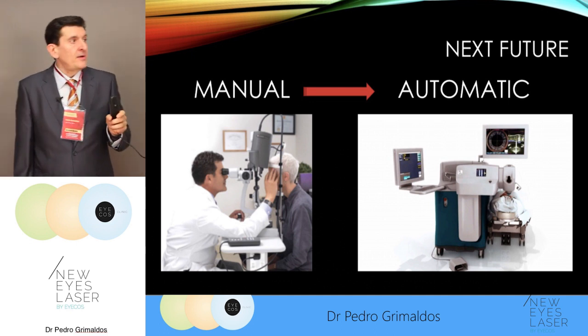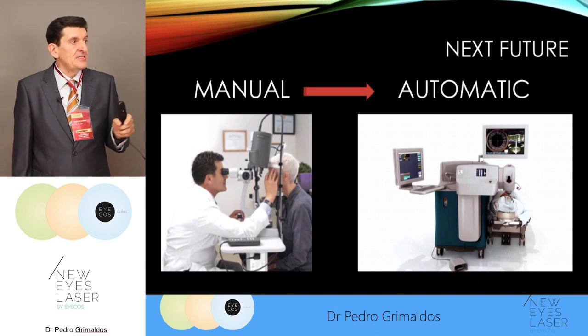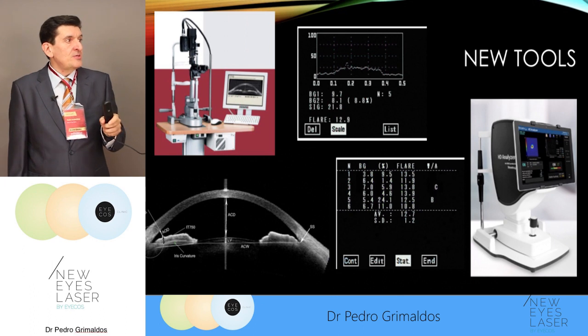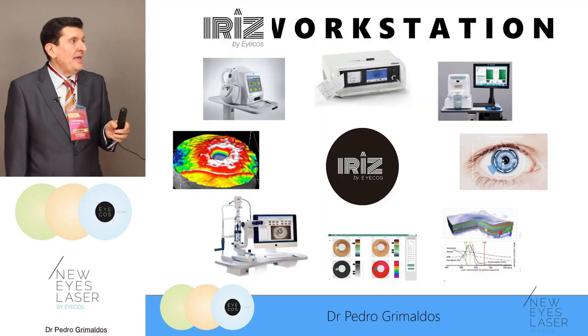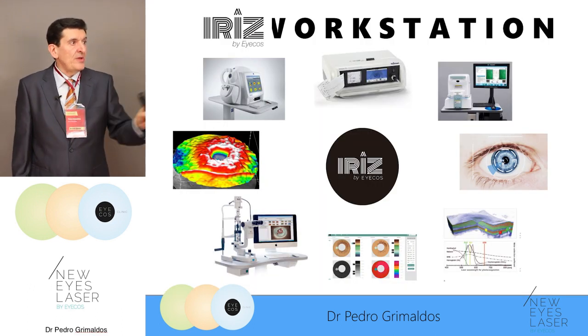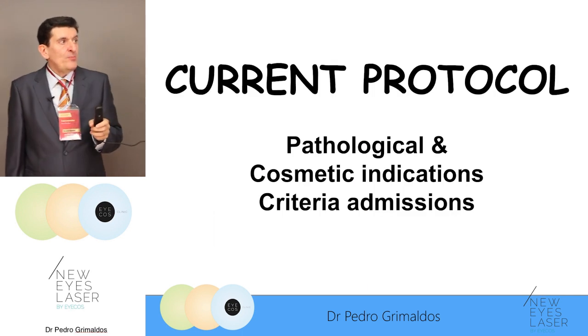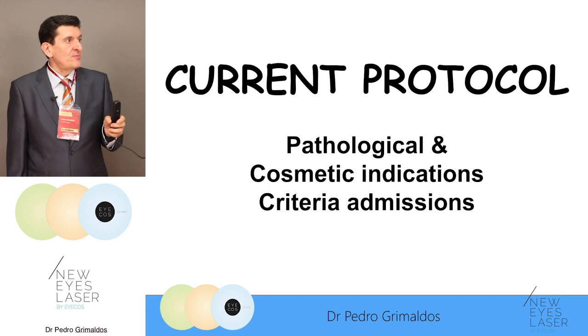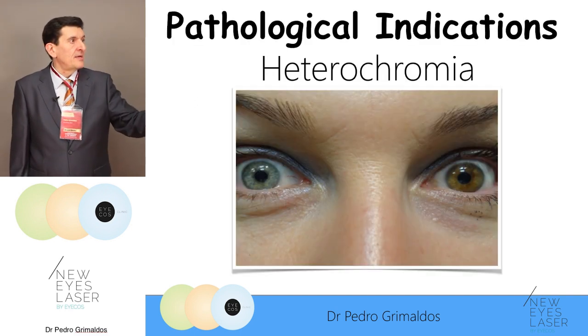We look forward to an automatic mode device similar to an excimer laser for refractive surgery, of course. New diagnostic and laser equipment will be mandatory to achieve this next level. Here, the IRIZ Workstation that we currently use. I will now present clinical examples of results according to the protocols we have established.